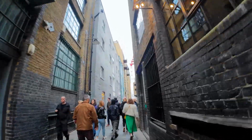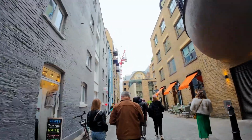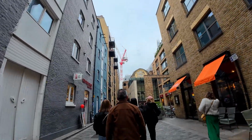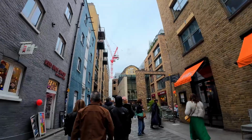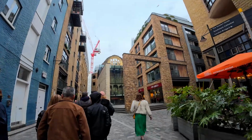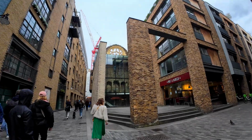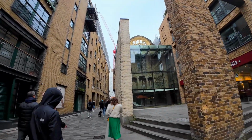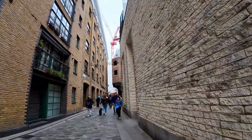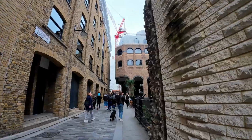So yeah, we're kind of walking down here. Maybe you'll see the golden pines at the end of here. And also if you walk around here as well, you have Borough Market. Again, a spectacular place if you like your food. You can pretty much eat anything you want from around the world. There are a lot of pop-up food stalls, which hopefully will catch your eye.